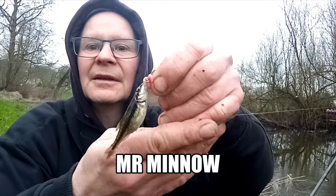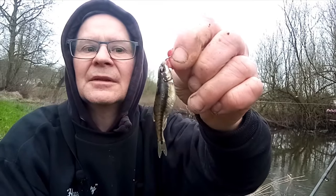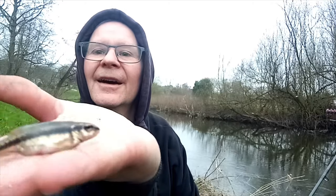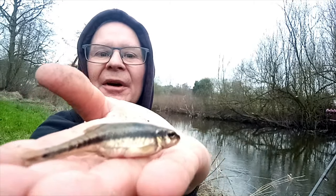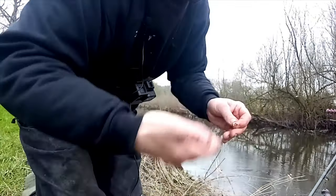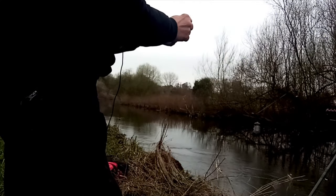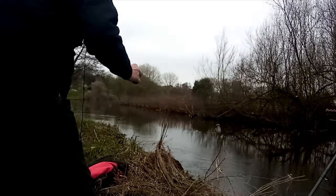Well, we haven't blanked. It's a little fat thing, whatever it is. It looks like a baby carp. I have to have a look on the... Is it a bullfinch or a little baby mirror carp? You never know. Not seen one of them for years.